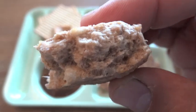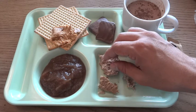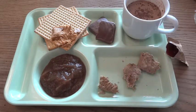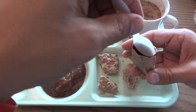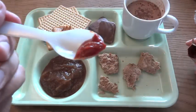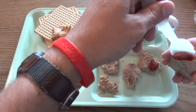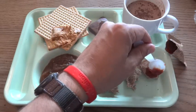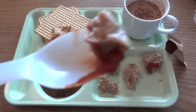Let's see how it is dry. Wow, it's not appealing at all. But I think it's perfectly fine though. I guess we'll know in a couple hours or a couple days. But this is going to be a big help. Not so much to add to the flavor, but to mask the flavor. Yeah, it's just a little bit crunchy. I should have given it a little more time.